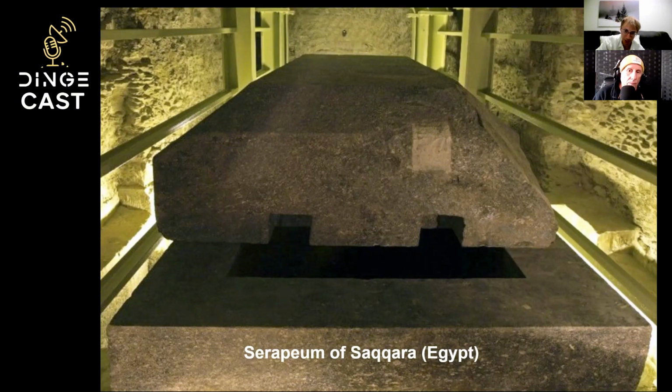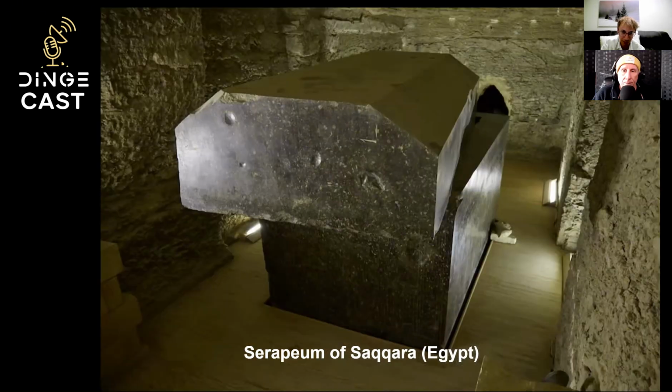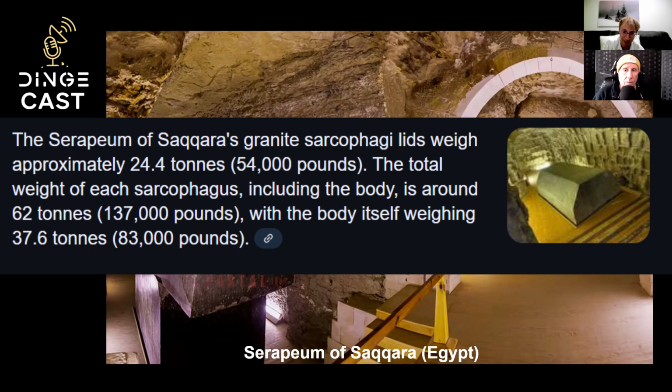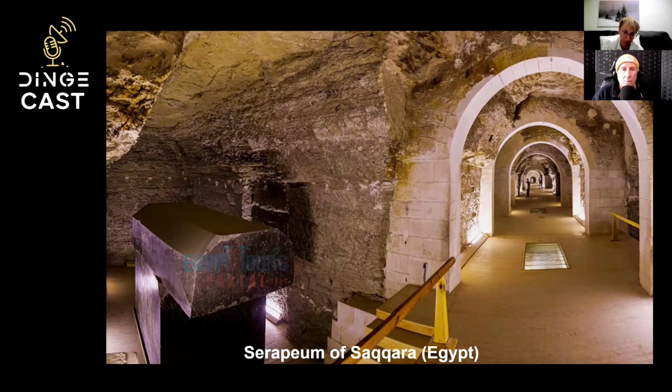But again, everywhere you look, there's just corners and all of these 90-degree angles everywhere. People have gone in and measured them. They're all perfect. And I don't remember the weight of just the lid itself, but moving just the lid is wild because it weighs so much. I'm probably way off, but I want to say it was like 16 tons or something. It's a big number for what it is and where it is. It's just crazy. So we don't have to spend too much time on that, but that's an amazing location.